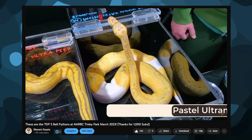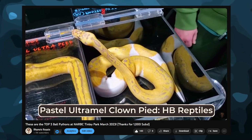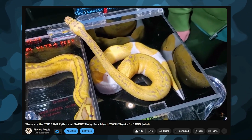In fact, one of our picks for our top 5 snakes from one of our Tinley shows that we love to go to was a Ultramel Clown Pied, and that thing just was so absolutely stunning. It was one of the most gorgeous snakes I've ever seen in my life. Ultramel is a really cool pick for someone getting into something for under 250 bucks, and being a recessive could serve to be a springboard if you want to get into breeding.